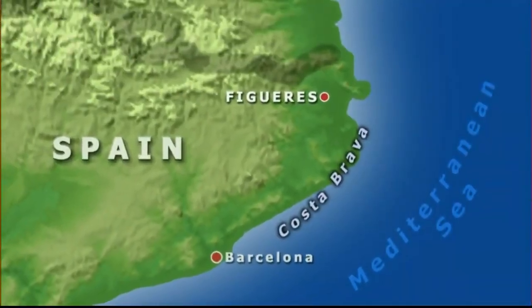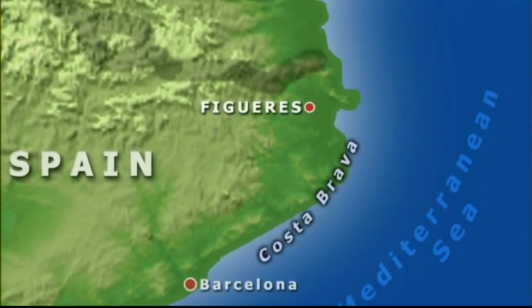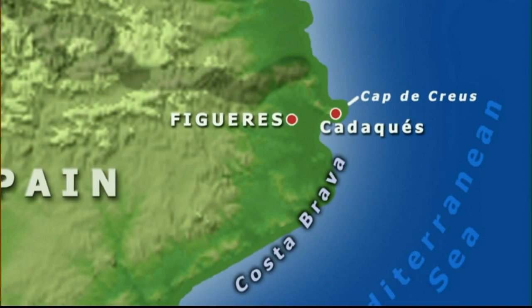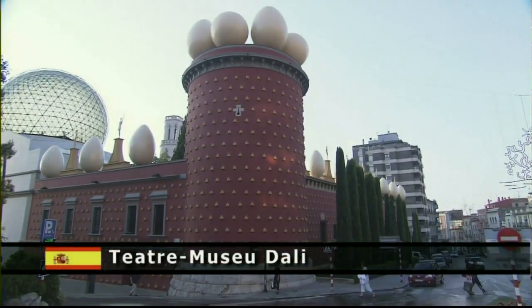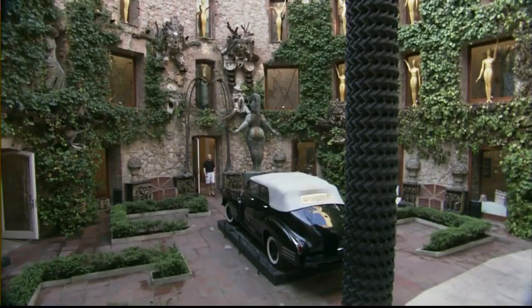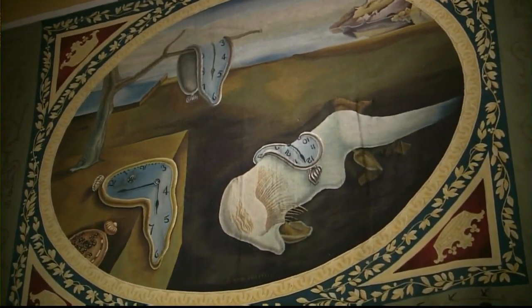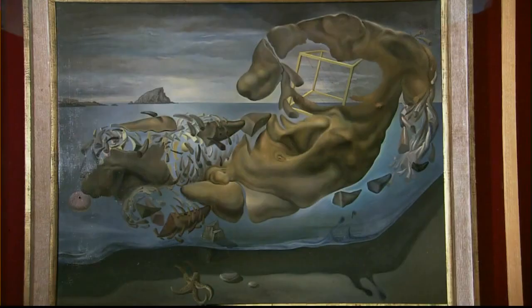The town of Figueres is less than 2 hours from Barcelona by car and a must for Salvador Dali lovers. Then on to Cadaqués for some stunning coastal scenery. Dali himself created this museum in the ruins of the theater in the town of Figueres, where he was born. To embrace Dali is to enter a dream world, disturbing because the incongruous nightmare images are rendered with such intense realism.